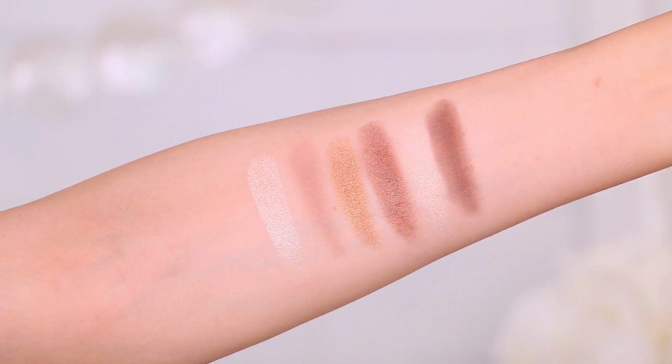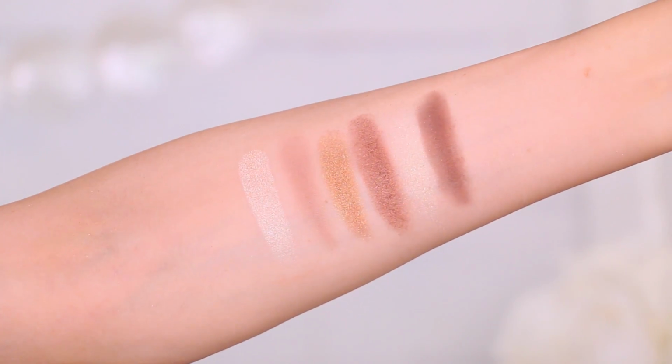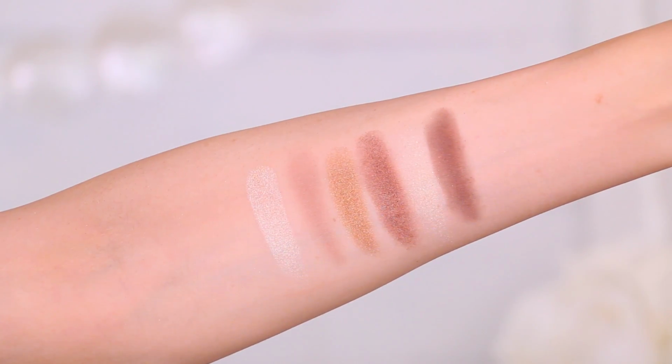The shimmery shade down here is gorgeous, and this one really surprised me. It has this like gold fleck to it, which is really pretty on the inner corner of the eye. It has 2 mattes, the rest are shimmers. It's just a good everyday kind of staple palette. Anyone who just wants to wear some nice and neutral everyday tones, this is awesome.